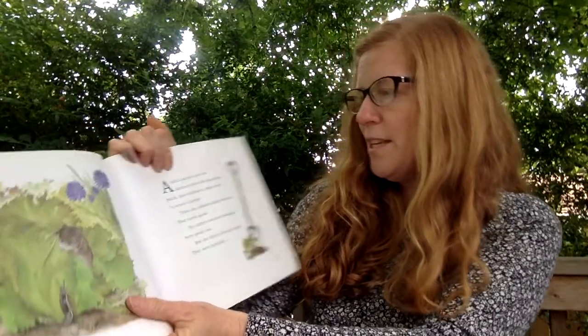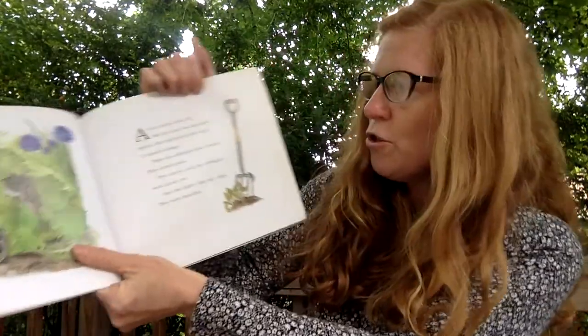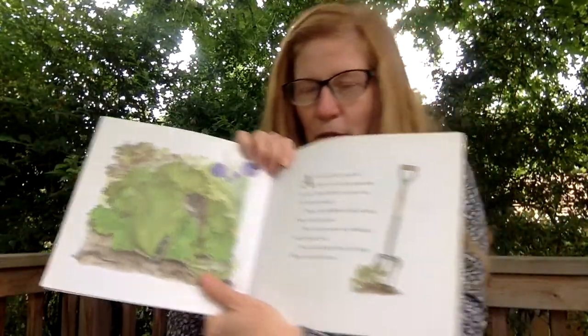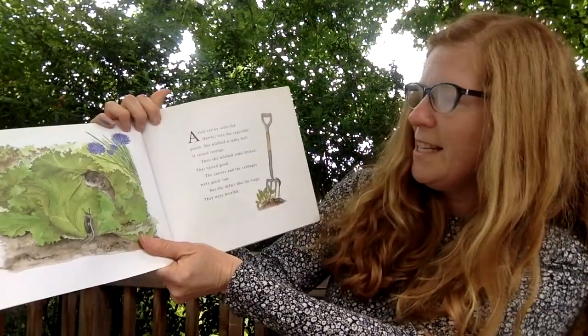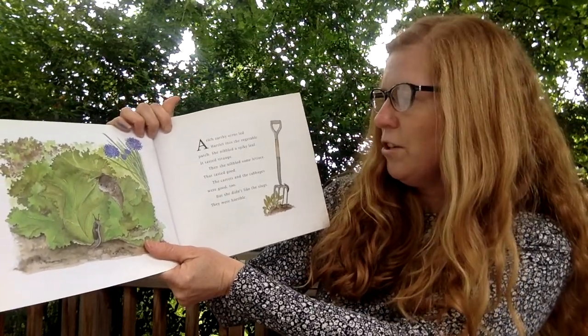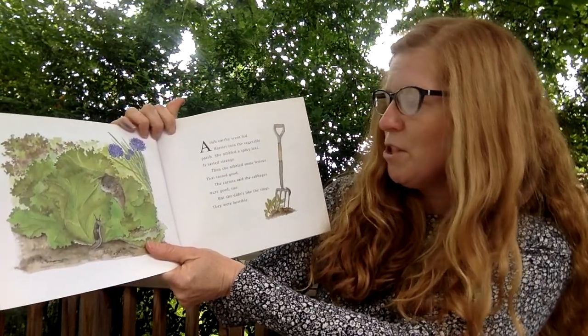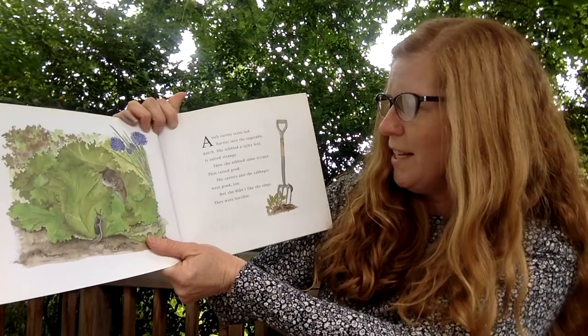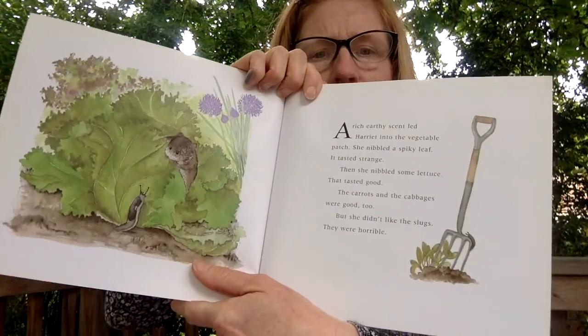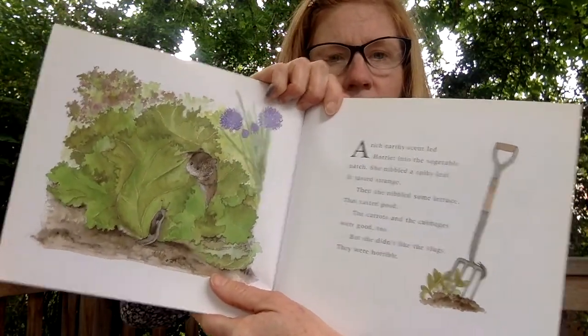A rich, earthy scent led Harriet into the vegetable patch. She nibbled a spiky leaf. It tasted strange. Then she nibbled some lettuce. That tasted good. The carrots and the cabbages were good too, but she didn't like the slugs. They were horrible. Ooh, can't imagine eating a slug. Doesn't sound tasty, even if you're a hamster.